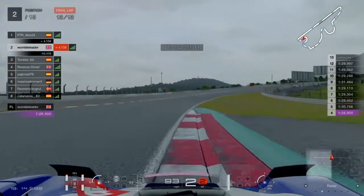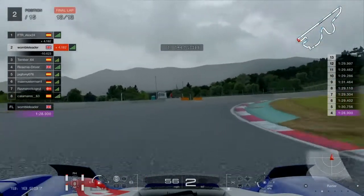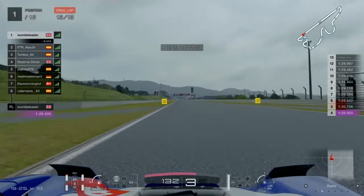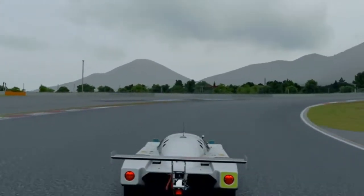However, there is going to be a little twist right at the very end here as we come into the last corner. The yellow flags are going to come out now. I just assumed this was going to be a back marker, but if we look to the right hand side there, FTR Alex has binned it on the last corner. So let's just join on board with Alex here.